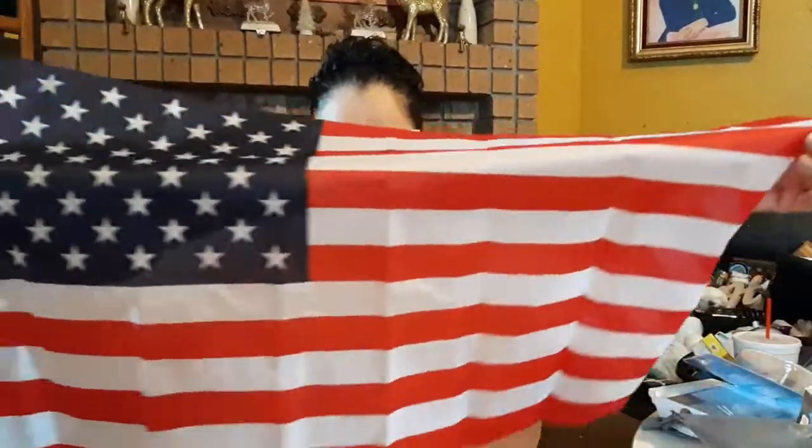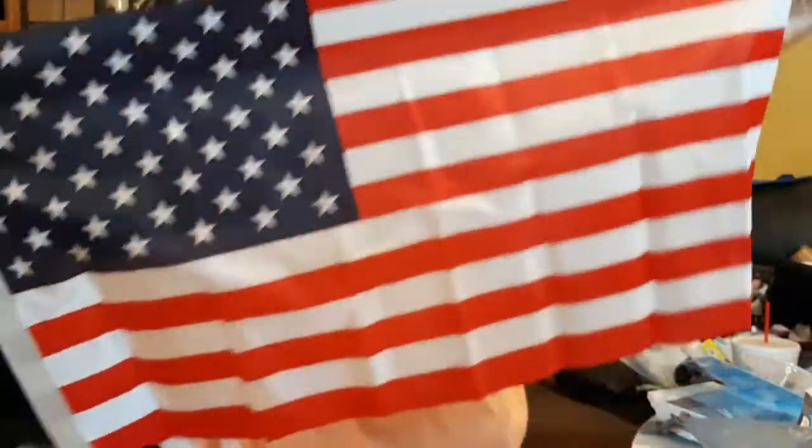Pretty good size and very well made. Look at that. And it's got a very reinforced trim here on the side. It is a really good size flag, guys. Okay. Let's see what else is back here. This is the bracket it comes with, and the poles.